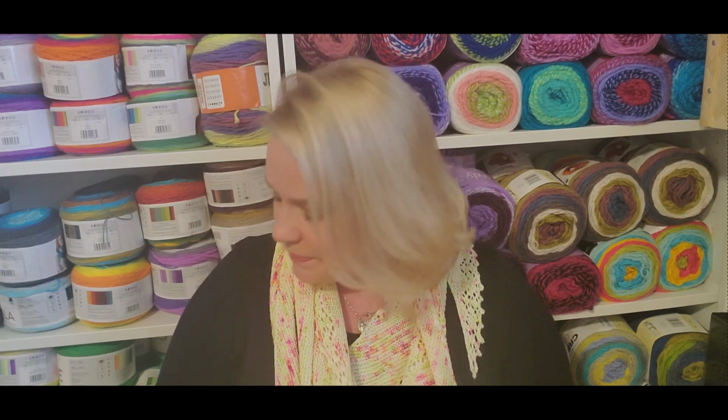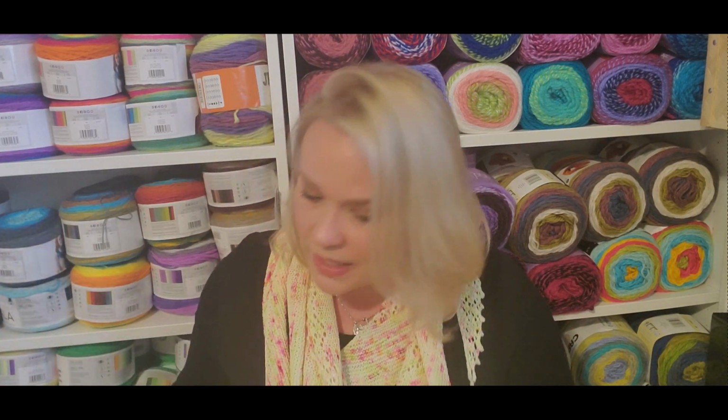And that is what I finished this week. I've got other WIPs. I've got my Racimo cowl I'm still working on. I'm still right at that halfway point. 4 rows or less than an inch, so it's taking me forever. And slip stitch patterns are always a little more tedious.